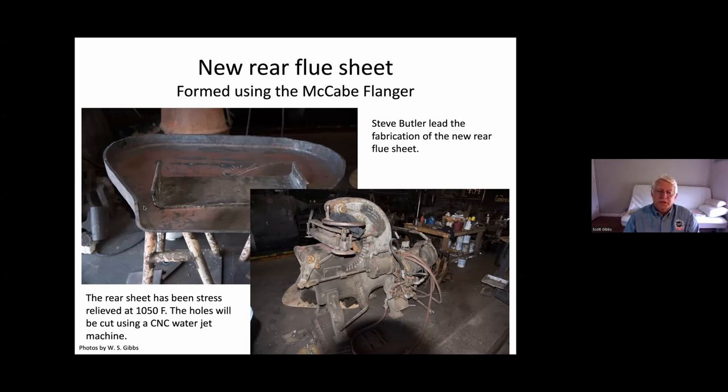And so these two pieces form that entire rear sheet. We've got 152 holes that will be water jet cut into this plate. The edge of this will be trimmed to match up to the firebox, and it'll be welded in.